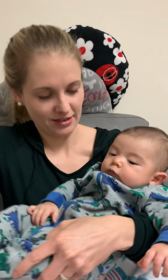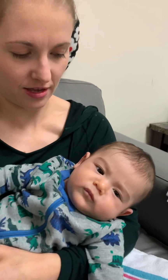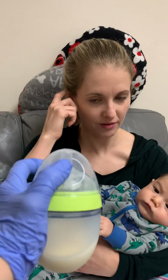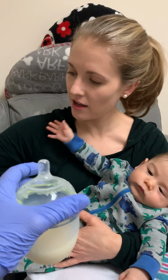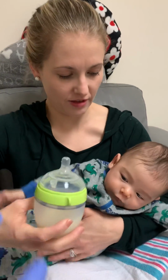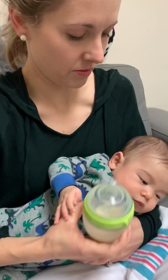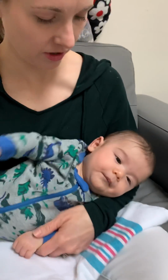Okay. We're going to use the Comotomo bottle. So perfect, take that off. And then you'll let his head lay on your lap. Okay. There we go. Perfect. There you go.